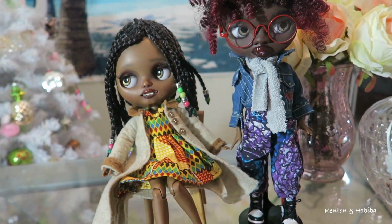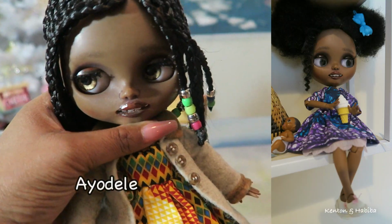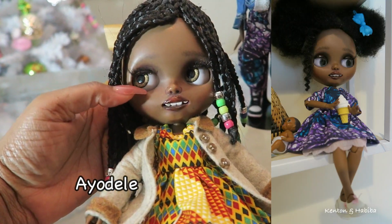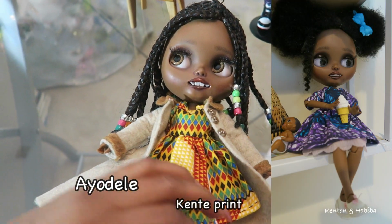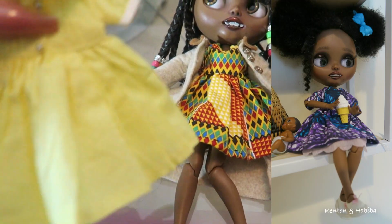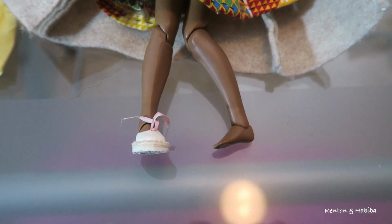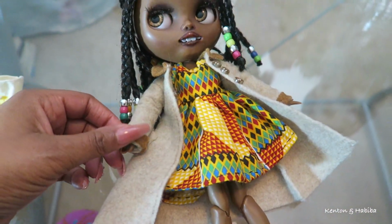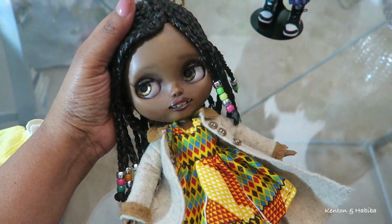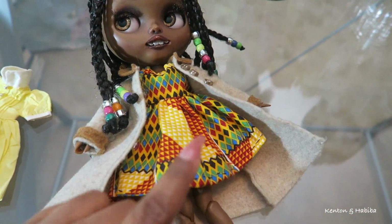And here is my little star. This is little Miss Ayodele, and she's wearing an Ankara dress. She's a fun little girl. Let's lay her down here so you can see it this way. So I think she is going to be wearing this little dress. And I don't know what happened to her shoe. I have no idea where she put her shoes. So we need to find it, or we'll need to borrow another pair of shoes from the other girls. So, do you like her braids? Aren't they cute? Okay, let's change her out of this dress.